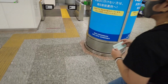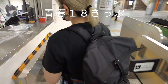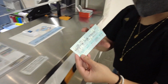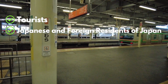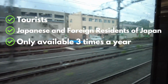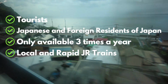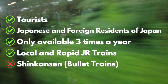So what are these tickets that we're using? In Japanese, it's called Seishun 18 Kippu, which translates to Youthful 18 ticket. Why is it named that? I don't know. But what I do know is that it can be used by tourists and also Japanese and foreign residents of Japan. It's only available to use 3 times a year during spring, summer, and winter, and it's only valid on local and rapid trains operated by Japan Railways. So unfortunately, you can't use this ticket to go on a Shinkansen or bullet train.